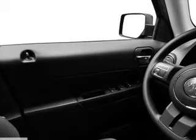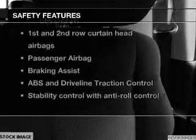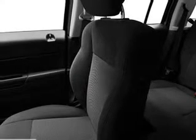Leather seats, power door locks, power windows, cruise control, a DVD system, an AM/FM stereo with multi-disc CD player, a satellite radio. And for your peace of mind, the following safety equipment is included: front ventilated disc brakes, curtain head airbags, passenger airbag, traction control, stability control, low tire pressure warning, independent suspension.